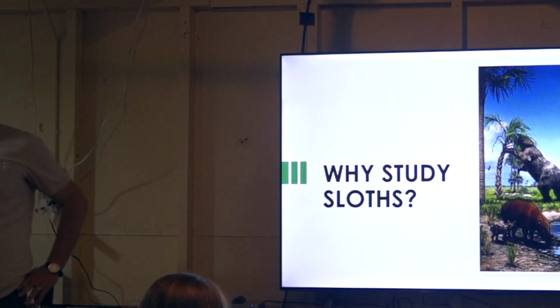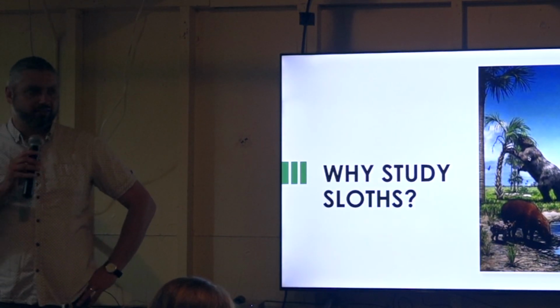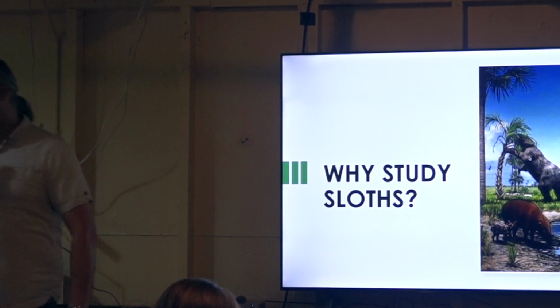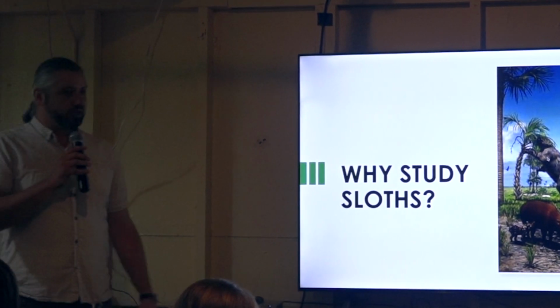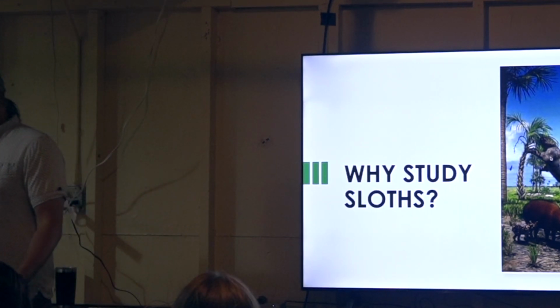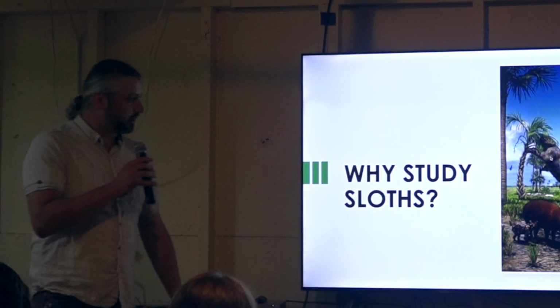So why study sloths? This is a question I get asked a fair bit because most people don't think that much about sloths. What they know about sloths are the cute memes they see on the internet. But in reality, sloths have a lot of ecological importance, especially in the Americas, which is where they're from.